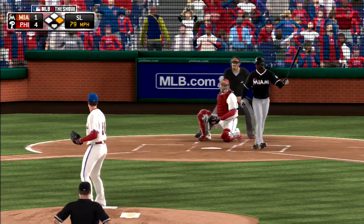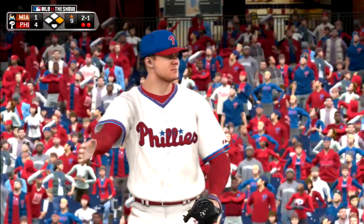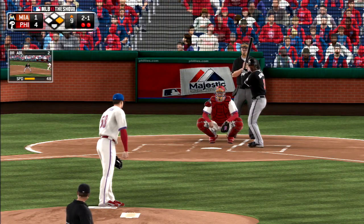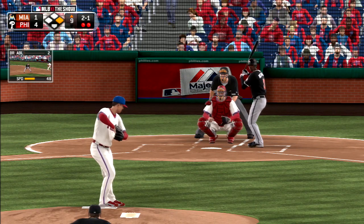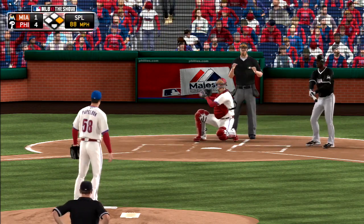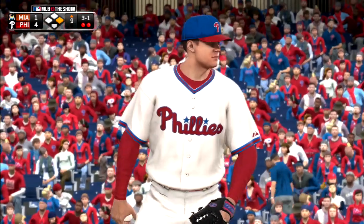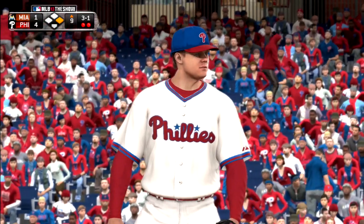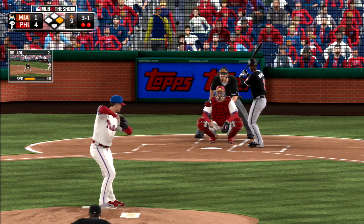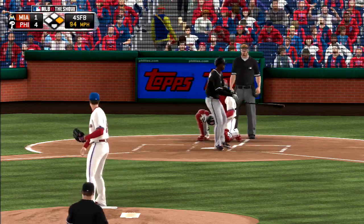And he gets the slider over here. It's 2-1 now. Pitch to the plate is a splitter that misses, so he's behind in the count now, 3-1. And obviously a walk here would be a huge development in this game with two outs in the ninth inning. You don't want to bring that tying run to the plate. And this pitch misses for ball four.